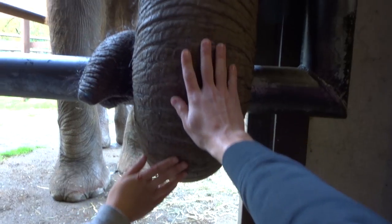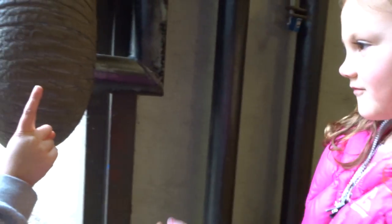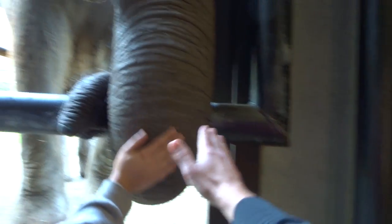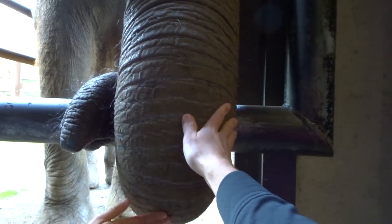Oh, that is funky. That's crazy. You're gonna just touch him with one finger? Ready? There you go. Isn't that cool? Can you rub it? Pet him? It's actually quite soft and warm. My hands are cold. That feels good. Oh, do you hear him blowing out?